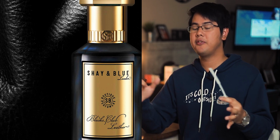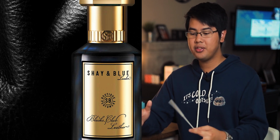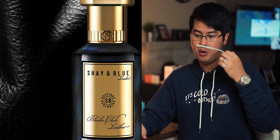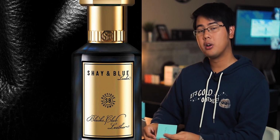This fragrance has a definite theme to it, and it executes really, really well on that theme. I highly appreciate that. I don't really like fragrances that lean in all directions. I like fragrances that focus on one thing and do that thing perfectly, and this one is one of them that does it almost perfectly. Oh, this one, easy score, 4 out of 5.